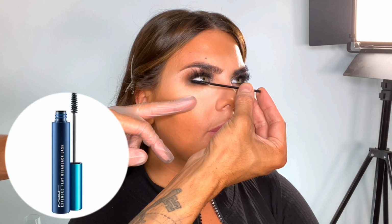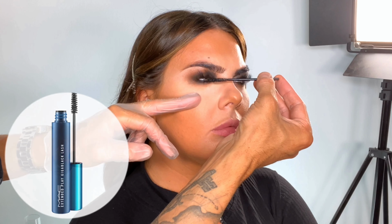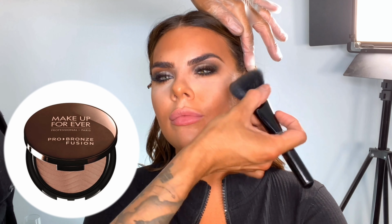Now, as you will see, Megan did have on lash extensions on top, so I didn't have to do any mascara or false lashes on top. So all I done was I went on with my MAC Extended Play Mascara to really fill in the lower lashes.